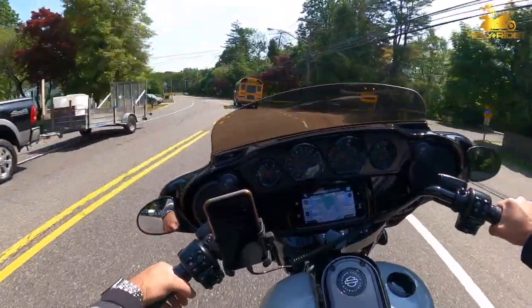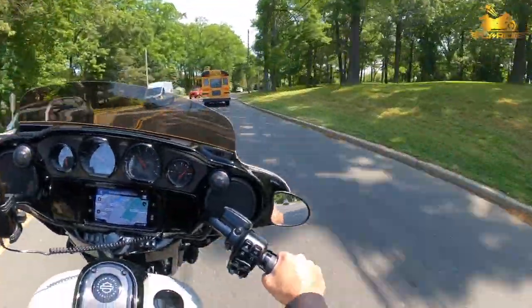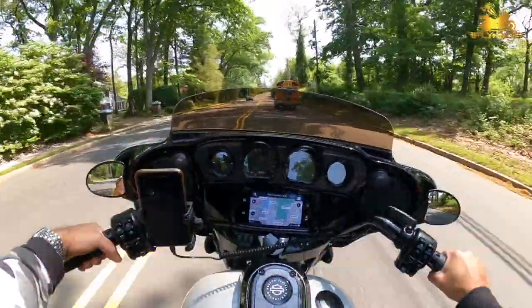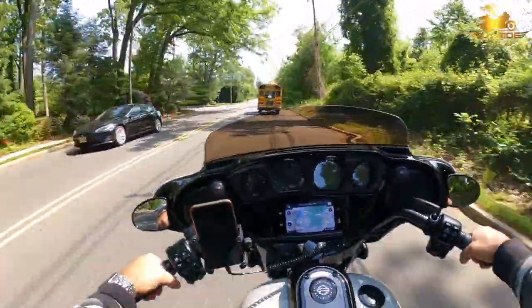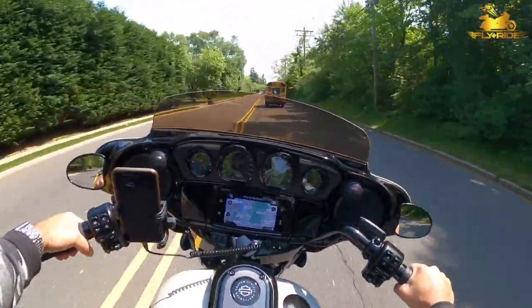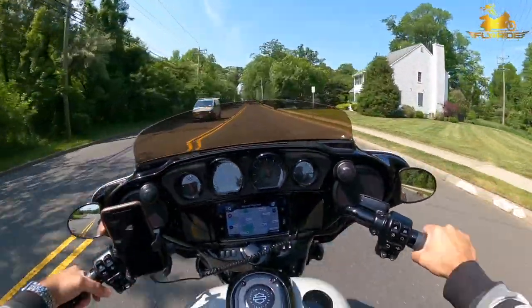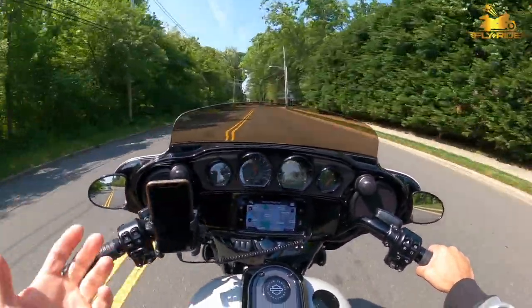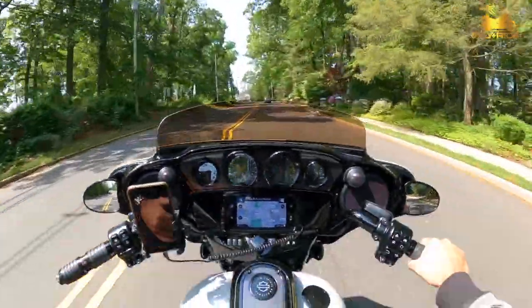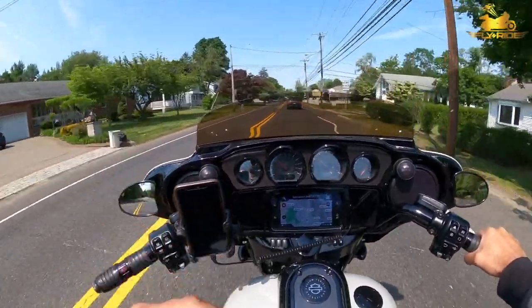For two up, for sure, it looks like it's a heck of a lot more comfortable. So it definitely feels more plush, which I like. Only thing I'm not liking about it is how it feels when I hit the throttle. It's like pushing me back in a way that I'm not crazy about. This is the cool thing about the Harley-Davidson. It's allowing you to test out the seat so you can get a feel for it and really make a decision.